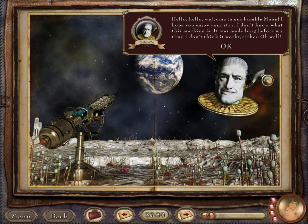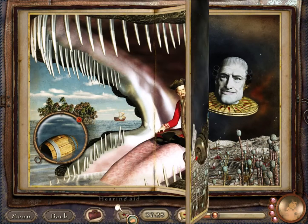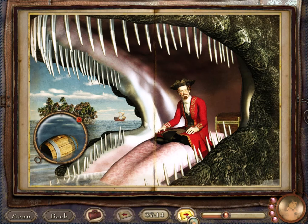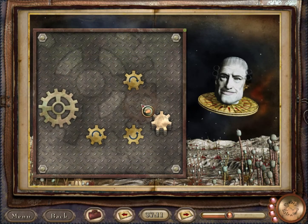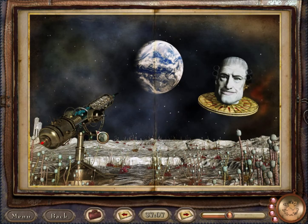Aliens! Guess what? He hung out with aliens. On the moon. Yeah. So we're gonna put the hearing aid here. I'm gonna click. Well, this is how we find the combination to the safe. This gives us a picture of the Baron. And let's see. We want to look at this. This is a puzzle. Oh my, it's a difficult puzzle. Okay, I thought there was another item to pick up here.